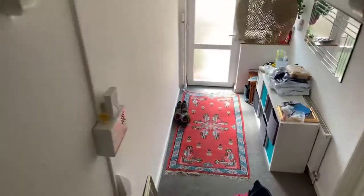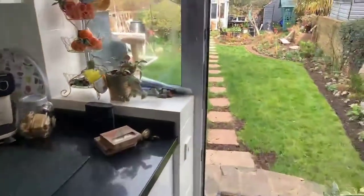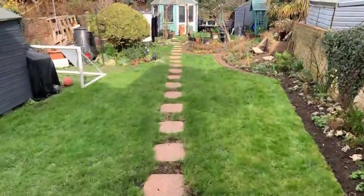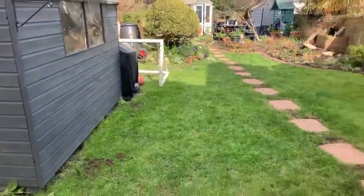So Avebury Avenue is located on the east side of Ramsgate, which would only take you, I think, under 5 minutes to walk into the town. And Dumpton train station is walking distance from the house. But not forgetting Ramsgate train station, which has got your high-speed link to London St Pancras. And that again will be 5 to 10 minutes distance from the house.